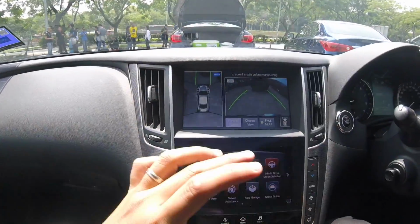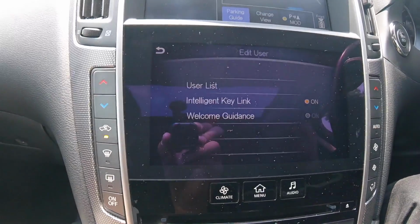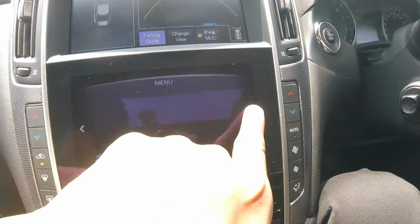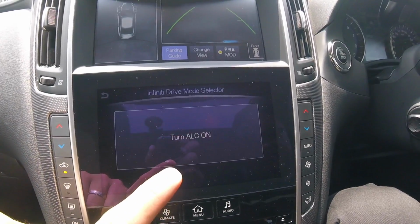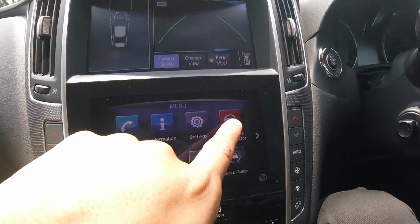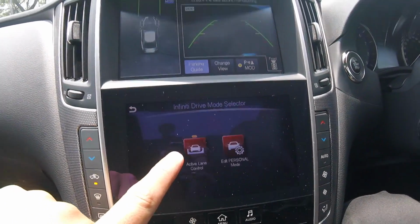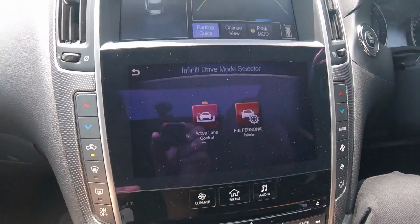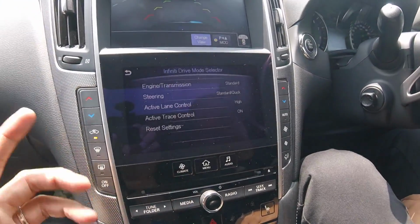Maybe this is more for the driver, this one more for the front passenger to edit user. Or, what's that? Infiniti drive mode selector, meaning... really? Now why is this even here? The active lane control, it was here, it was there. This kind of function shouldn't be here, you know. It should be driver oriented, that side one, and then you can edit personal mode.